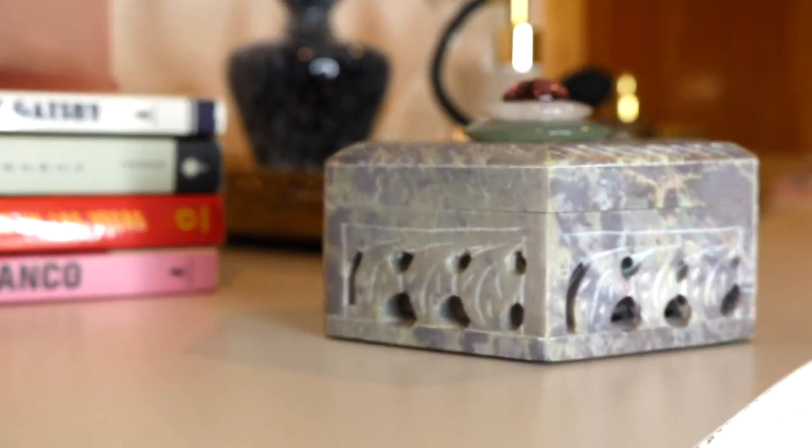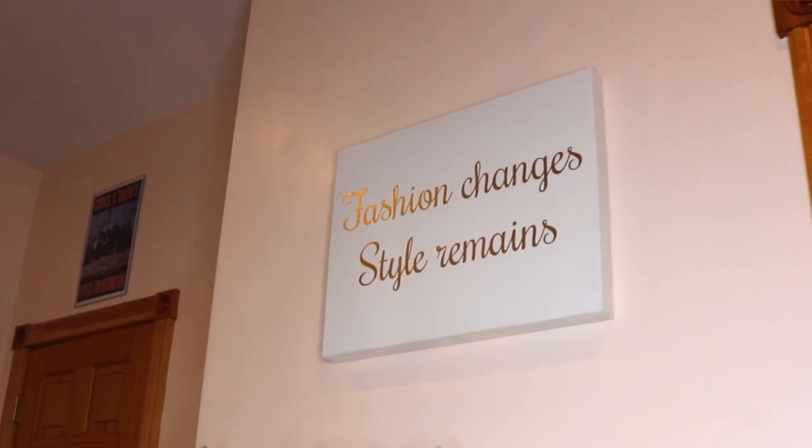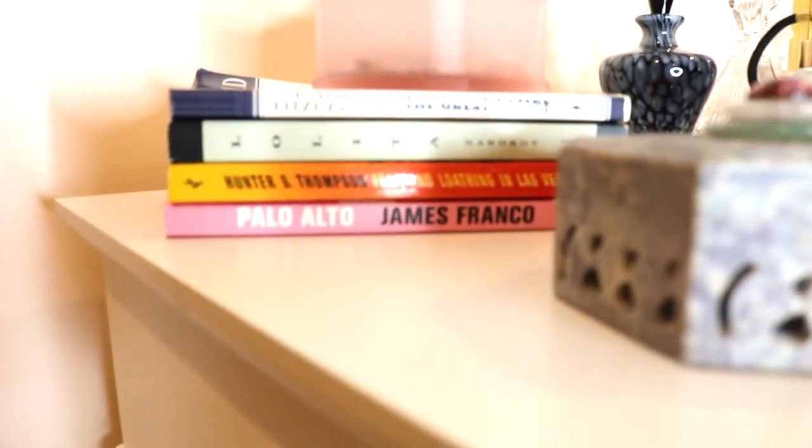And sitting on top of that is another antique dish that I got. It's super cute. It's like a frosted pink glass, and I really like that. It's so different sitting on top of it. I put all of my stud earrings in here. I, again, like to keep everything in really different dishes.